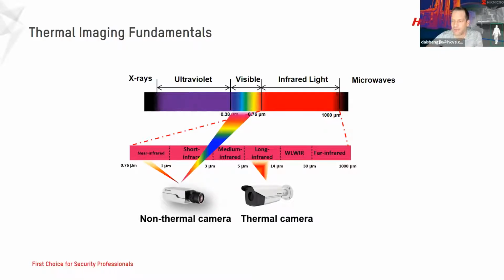There are also mid-wave and shortwave cameras in the market, but they are very expensive and very complex and not the topic of today's training. For the volume market and mass market, the long wave infrared is the common bandwidth used for thermal cameras.